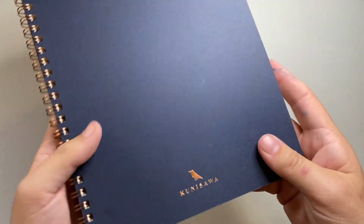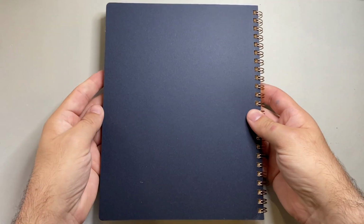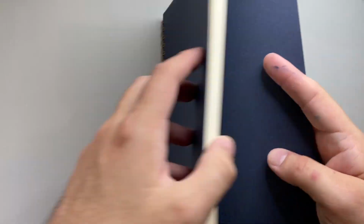As I said, it's wire bound, spiral bound, and it's an orangey coppery sort of wire. Beautiful cardstock cover, with the logo on the front, which is rather nice. It's pretty unadorned for the most part, aside from a couple of logos. This is dot grid, which is very fashionable at the moment.